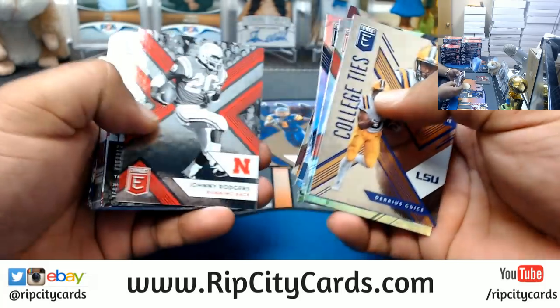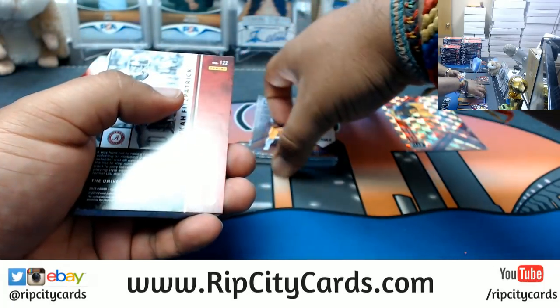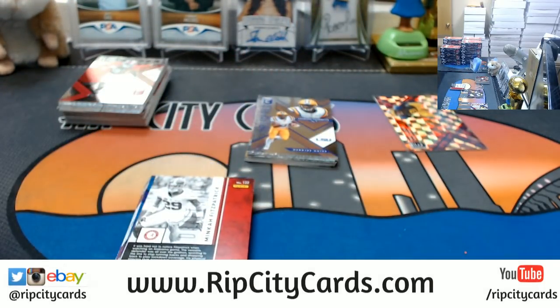Now we're shipping all the base set together as one. So this deal is a player break where, for example, let's say you bought the Denzel Ward. You're only going to be receiving Denzel Ward autographs. We also have a spot for the non-autographs, such as the Chain Reaction set, the base set, the college ties, passing the torch, primary colors. So all those inserts go together. The base veteran sets and the base rookie sets are combined.